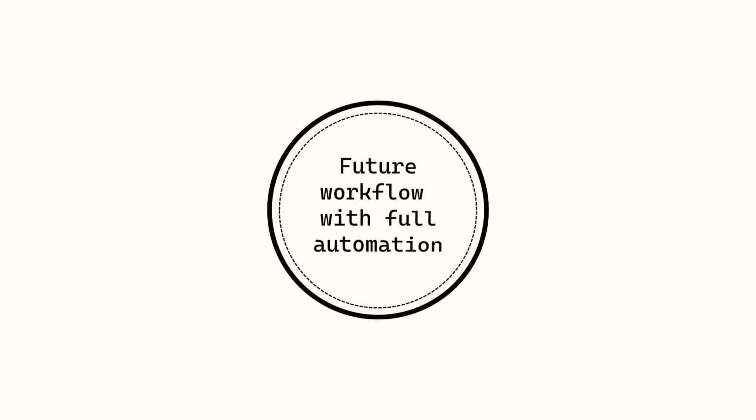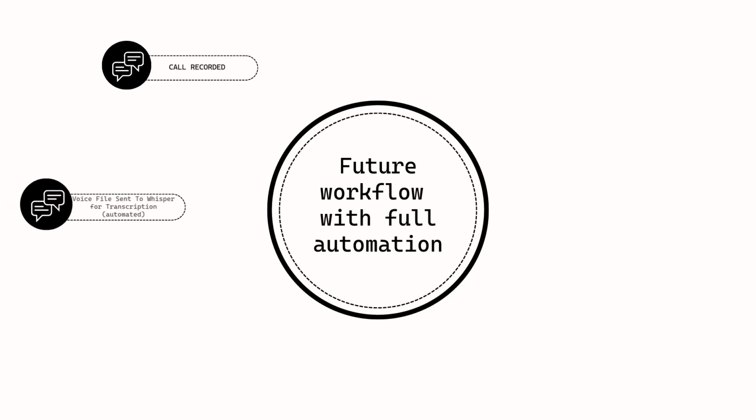And then the future workflow of automation. Now, just so you know, all these steps of what we're doing is we've obviously made progress on automating. Now what we're working on, and this is something I'll share with you as we progress through the process, obviously call recorded, and then we're going to have a voice file that's sent to Whisper for transcription. So we're going to have a program that will look for any files that are recorded calls, and that could be either on our voice over IP, on Teams, or even on cell phones. So we'll look for those files so the sales rep or the recruiter doesn't even have to forward those anymore. So it automatically would be sent to Whisper for transcription.